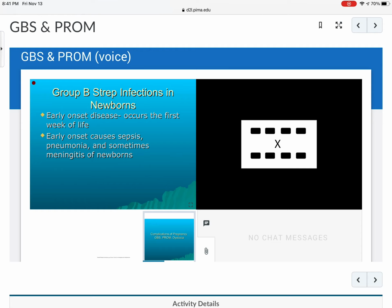It's interesting because when I first began working as a nurse, I never knew this was causing a problem in newborns, and we really didn't do anything preventive-wise. And there were a few babies that got very sick, and actually a few babies that died. So now we don't want any bad outcomes, so we do preventive measures to prevent babies from getting sick.